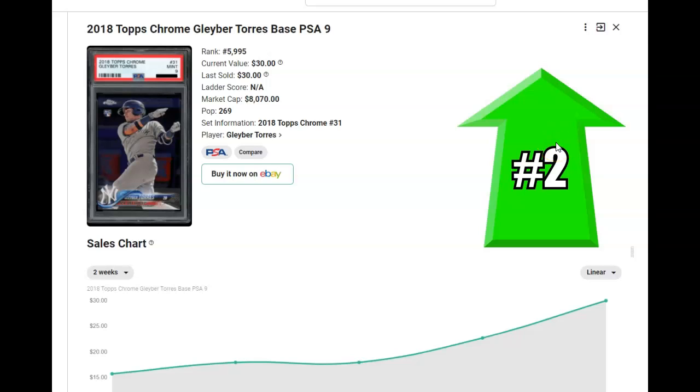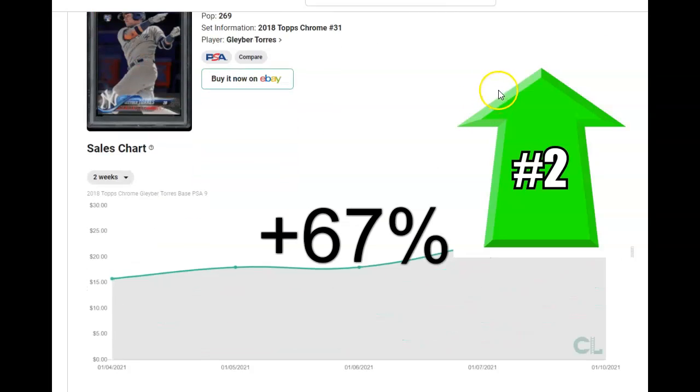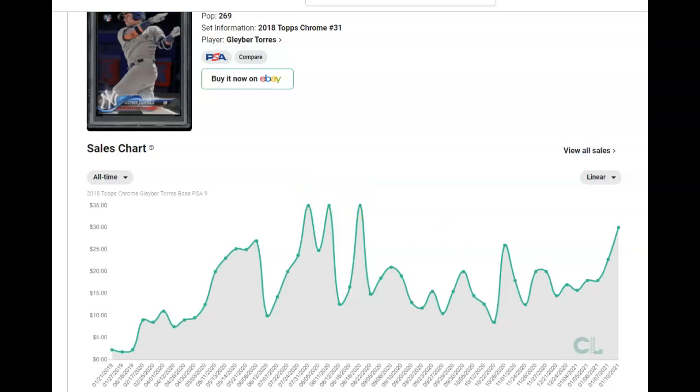All right, our number 2 riser for the week is Gleyber Torres. Pounding the table on this one. Let's just take a moment and reflect on how right I was, because that doesn't happen very often. Anyways, Gleyber Torres, PSA 9. You're only as good as your last player that you say to go after. His base PSA 9 cards were very cheap, and they have been ripping. These are the lower grade ones, but they've really taken off.